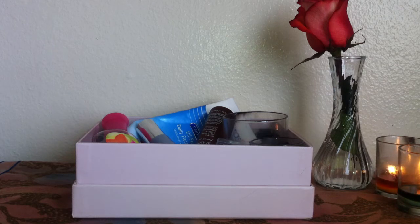Everyone, I can't believe I already filled up another box of empties. I suppose it's not that hard to do when you're getting a bunch of samples to try each month. I just really love the satisfaction of finishing something up. It looks like I have a lot of things here, so let's just get right to the first thing.